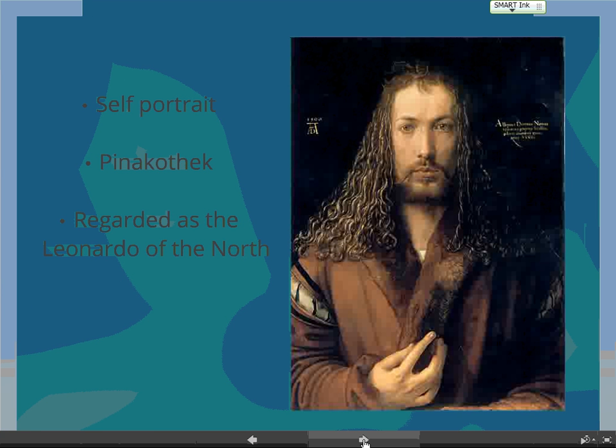All right, and here we go. The man himself, Albrecht Dürer. That's what you're looking for in your info packet. It's on the first page. Do they have mirrors back then? Yep. And it's on page 10 of your picture packet. First page on the info packet, 10 on the picture packet.